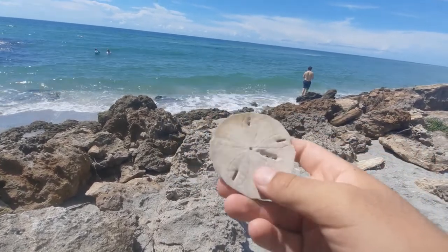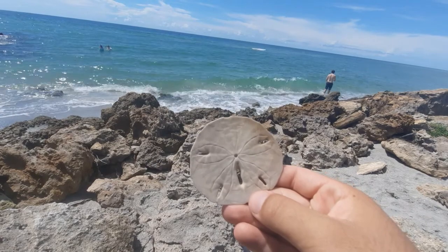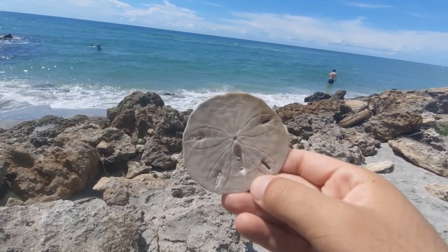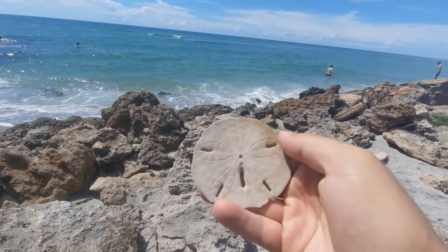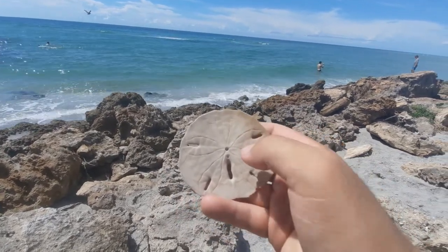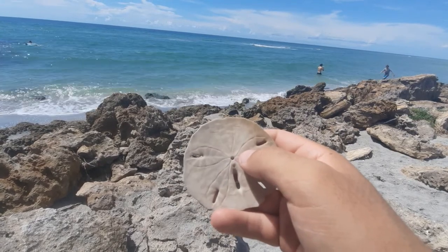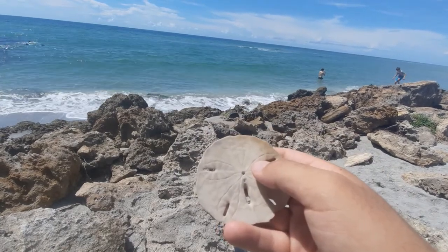So now, looking at its underside, you can definitely see it's all connected, very symmetrical. And you see that hole right in the center? That is essentially its mouth. And inside their body, there's actually something called, I think it's called Aristotle's lantern. I can't remember the exact name of it, but I know it started with Aristotle. But that is essentially inside the sand dollar, and that is how they process their food. So in a sense, you could say these homies kind of act as a filter feeder for our waters.